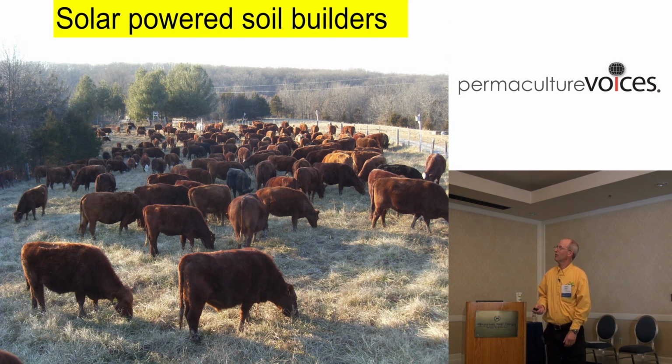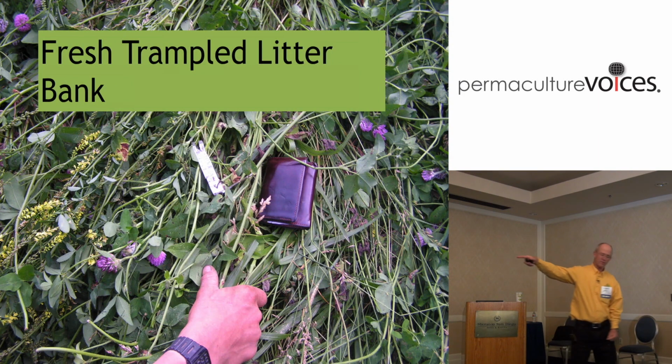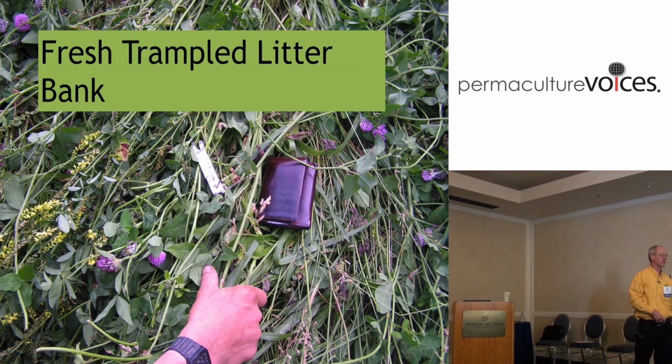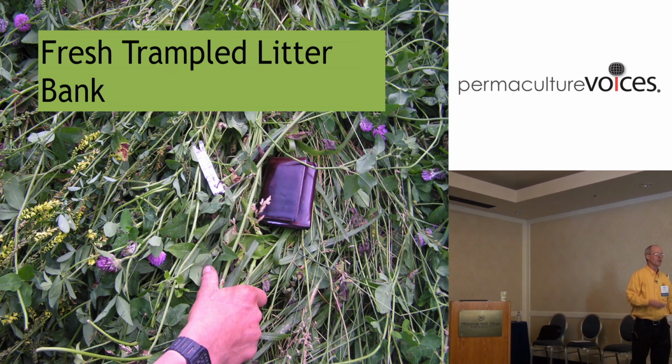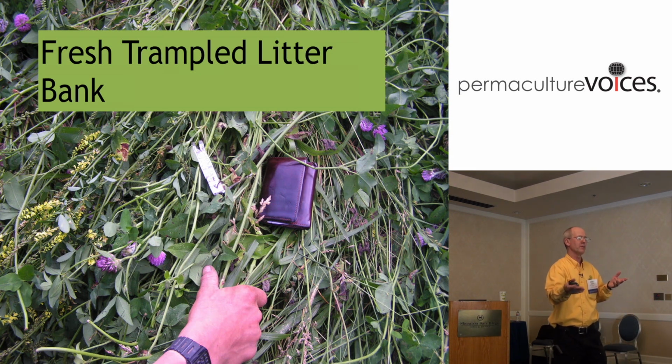It was pretty cool. Fresh trampled litter bank. So that's that stuff that young man was holding a while ago. With this one, that's a lot higher quality litter bank. You know why? A lot of legumes. It's got a lot of good forage in it. So the higher the quality of the forage that you can trample on the ground, the bigger dividend you get in fertilizer.